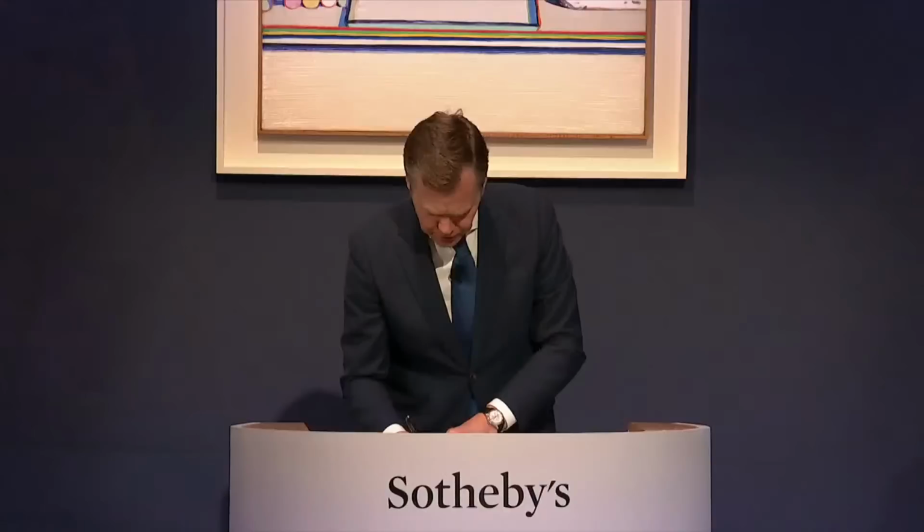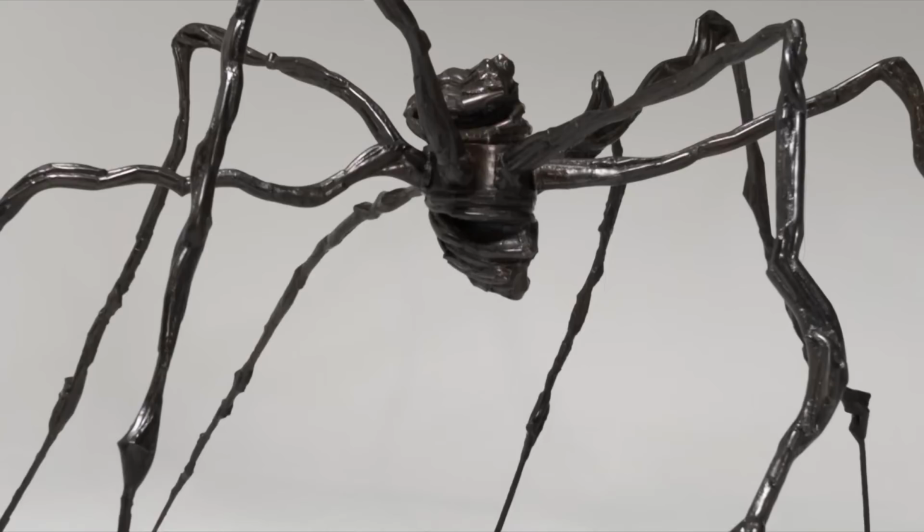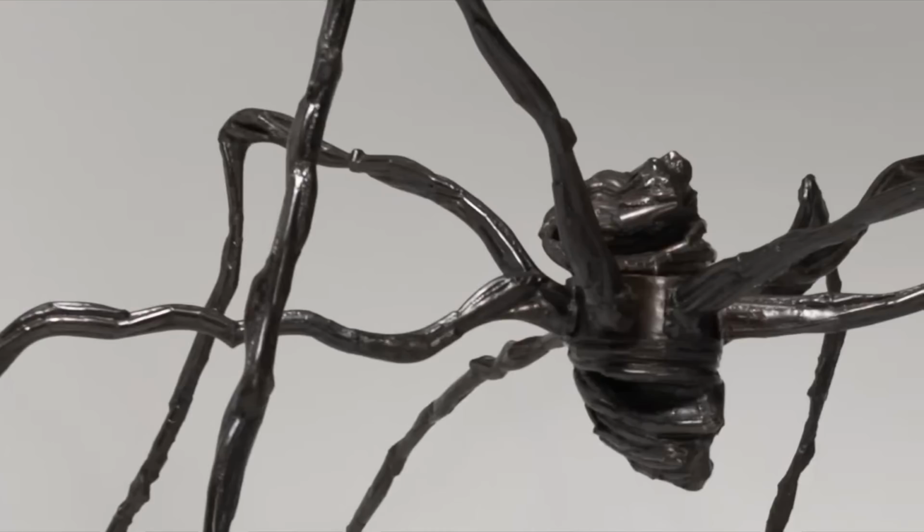Congratulations. And now, ladies and gentlemen, we turn, of course, to Louis Bourgeois' monumental masterpiece, Spider, from 1996, an exceptional early example of the artist's signature motif, and one of just four monumental spiders to ever come to auction. Having resided in the collection of Instituto Itaú Cultural for more than 25 years, proceeds from the sale will benefit the foundation's initiatives in art and culture in Brazil. So please bid generously. Thank you very much indeed.